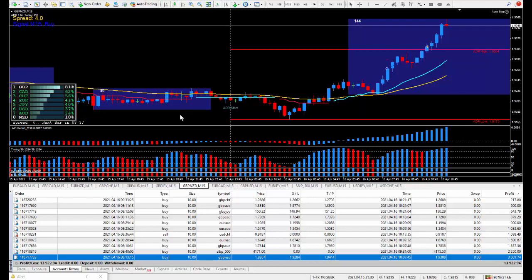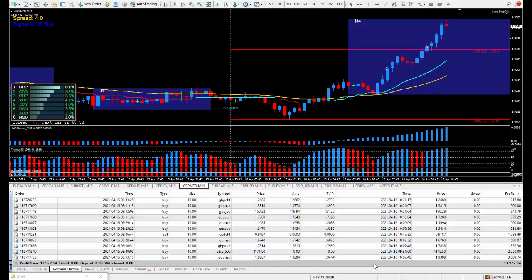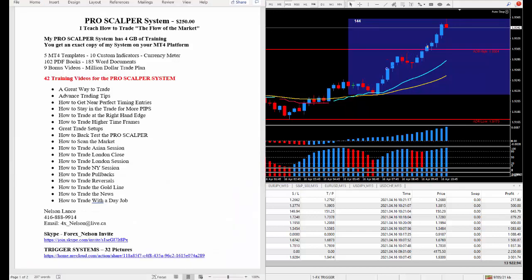So another great day of trading and a great way to end the week. Pip total, I ended up with 165 pips, and 165 pips paid $13,922.